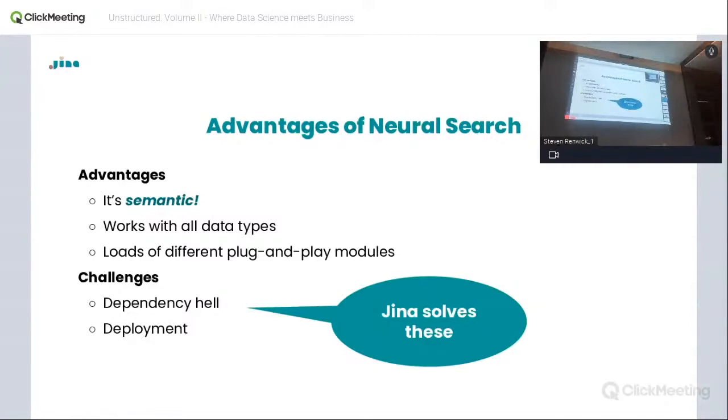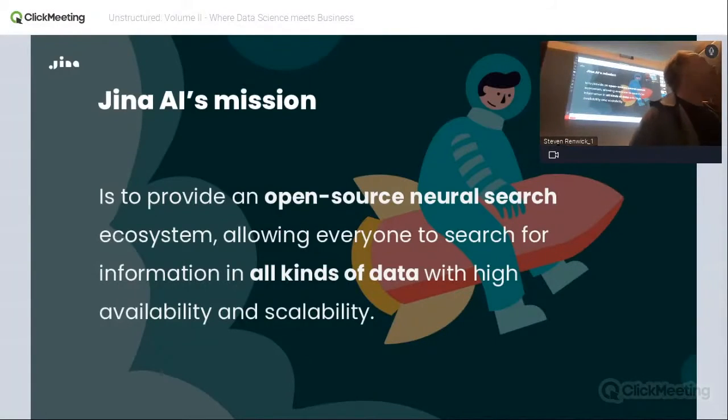Traditionally, implementing this on your own, there's been a load of challenges because machine learning stuff, deep learning stuff is pretty cutting edge. You're using new versions of libraries, and they'll always clash with each other when you're trying to build something big. So yeah, we get around that, and deploying it as well. We let you scale it up, replicas, sharding on Kubernetes, on Docker. It makes life a lot easier. And then you can run it on AWS, Azure, whatever you like. So yeah, our mission, open source neural search ecosystem.